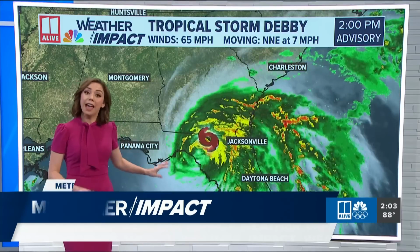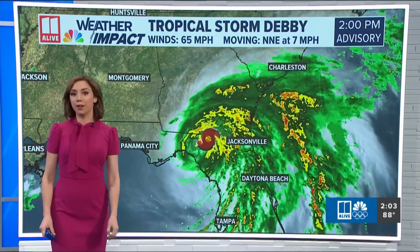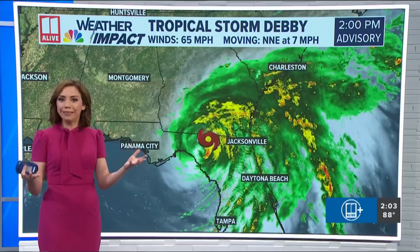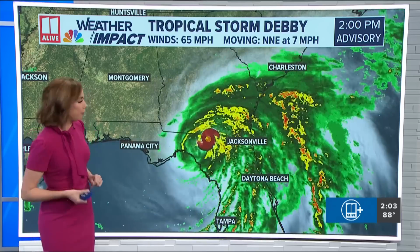the Big Bend, and now this continues to push further inland across Florida. The latest update from the National Hurricane Center has those maximum sustained winds down a little bit more, which is expected as these tropical systems make their way inland. They're cut off from their water supply of that warm water of the Gulf of Mexico.